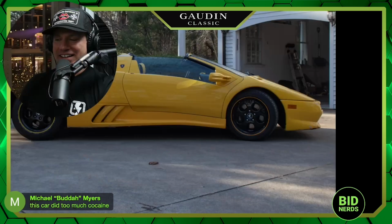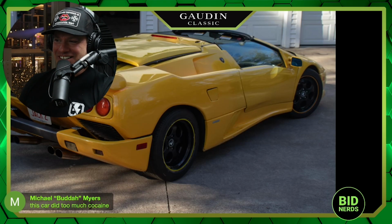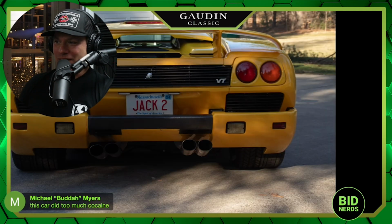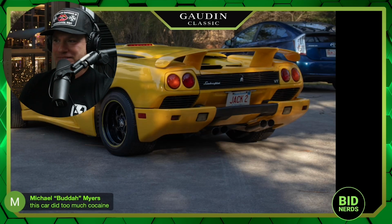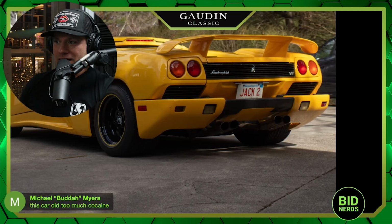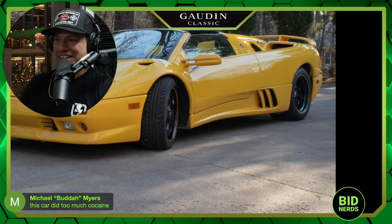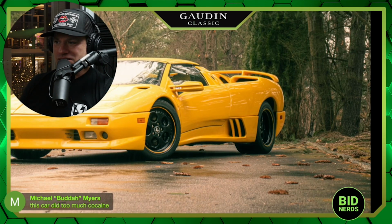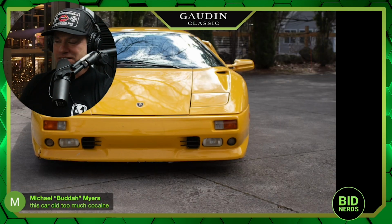Rami, what do you think of this car? I completely agree with you. It looks like a sneaker. It's a ridiculous looking car. And why are the tires so small? It's like if SpongeBob was a Transformer. Totally. And why is it so banged up? It's got so many cracks and dings and weird things put on it. I think someone was just flexing, like, I'm so damn rich, I can just beat up my Diablo.